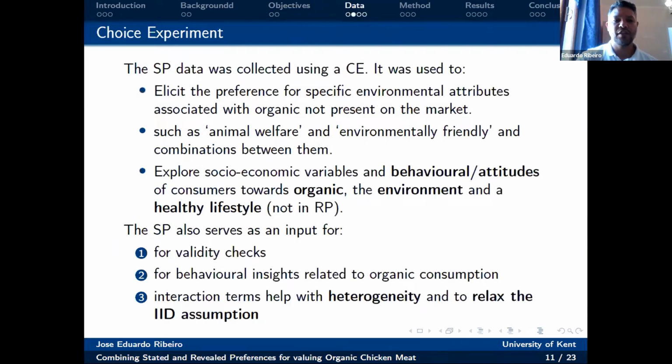So the data, as I said initially, sorry for overlapping: the choice experiment had a group of attributes associated with organic, such as environmental friendliness, animal welfare, and all the characteristics that are usually available to simulate a real market situation. Also, as part of the experiment, there were parts where the respondents answered about their attitudes towards organic, the environment, and lifestyle, to see if there is any correlation between what they say, their lifestyle, and their choice for organic.